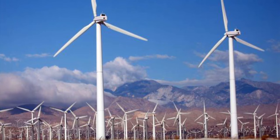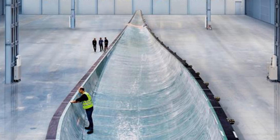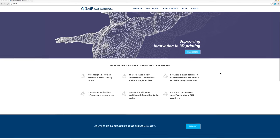The U.S. Energy Department is investing $1 million in 3D printing those huge wind turbine blades. These 3D printed wind turbine blades can shave $75 million off their yearly cost.